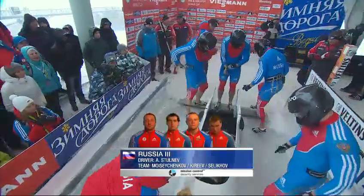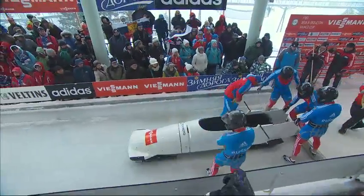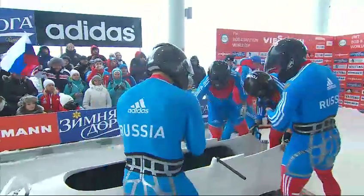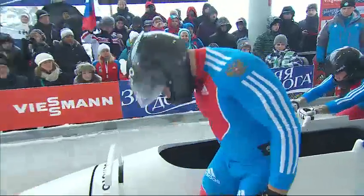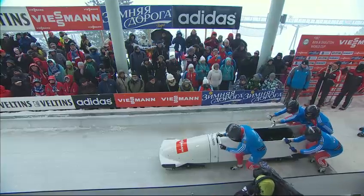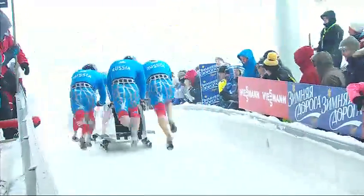Alexei Stulnev, his wife Olga, slides for the women's team. This is his first weekend ever in the World Cup for Russia. 24-year-old from Moscow, same age as Dmitry Abramovich, but started 2 or 3 years later. And he's got a crew of big, strong Russian brakemen behind him.